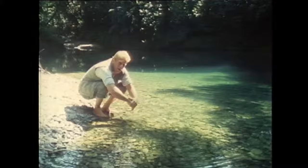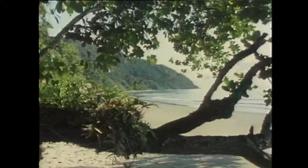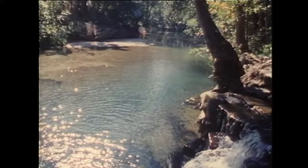North Queensland wet tropical forest is the largest remaining area of lowland tropical rainforest in Australia. Here, lush green rainforests stand next to white sandy beaches, and crystal clear streams flow to coral reefs. Many ferns and trees and animals are just as they were millions of years ago.